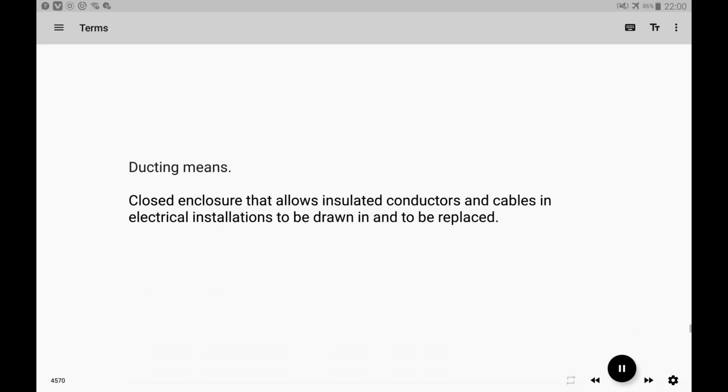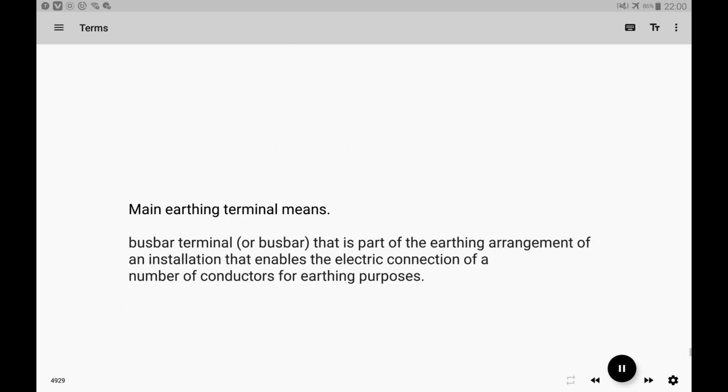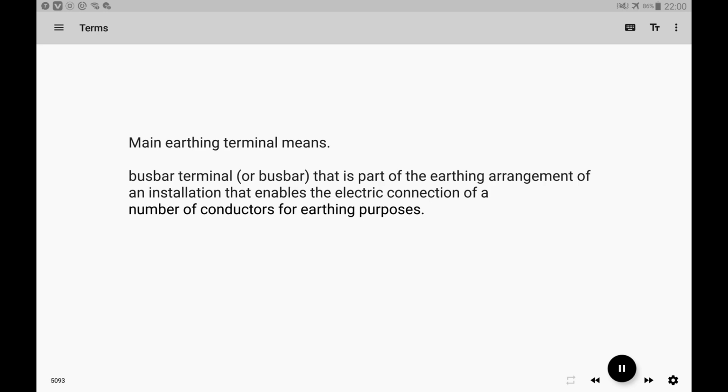Ducting means closed enclosure that allows insulated conductors and cables in electrical installations to be drawn in and to be replaced. Cable gland mechanical means device designed to permit the entry of an armored cable, flexible cable or insulated conductor into an enclosure, which provides sealing and main earthing. Terminal means busbar terminal or busbar that is part of the earthing arrangement of an installation that enables the electric connection of a number of conductors for earthing purposes.